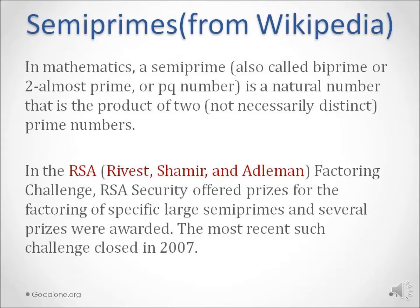So what are semiprimes? These notes are taken from the wiki page. In mathematics, a semiprime, also called biprime or two almost prime or PQ number, is a natural number that is the product of two not necessarily distinct prime numbers.